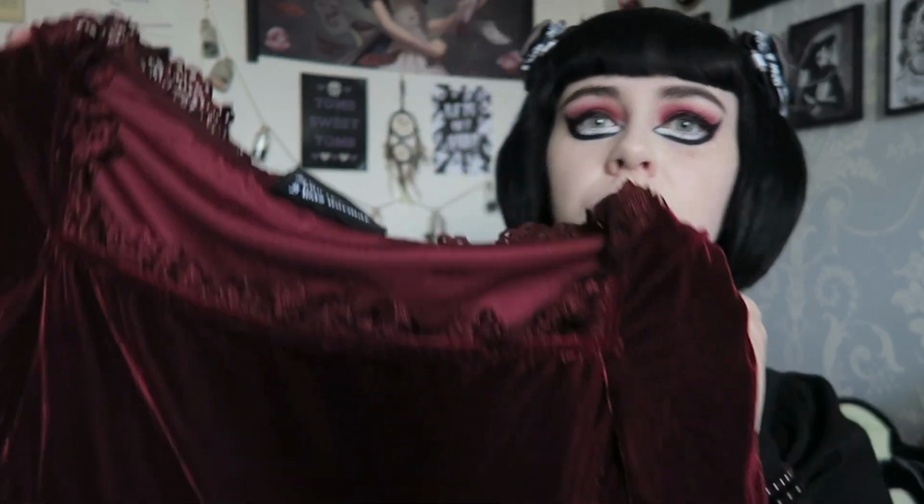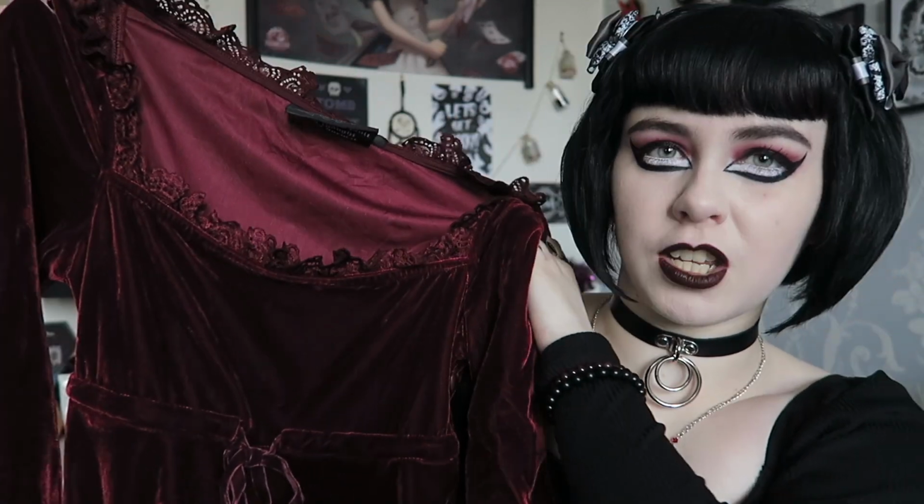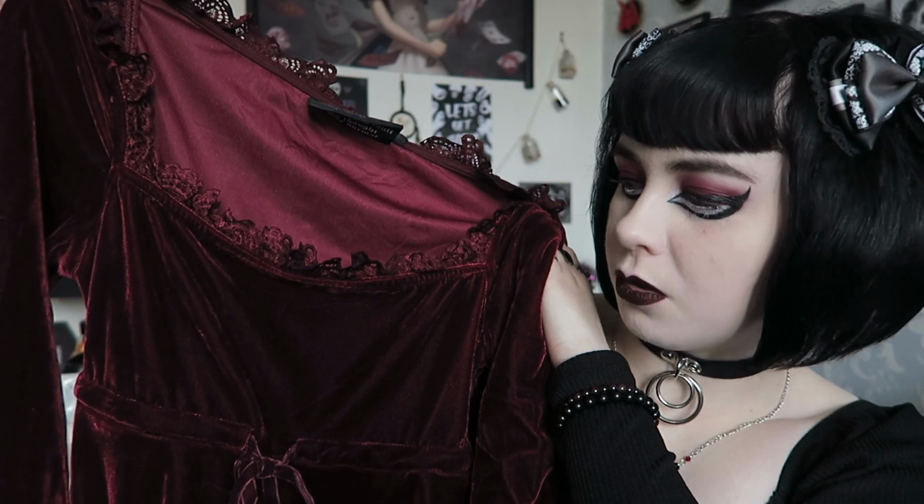it's not elasticated. You can adjust the waist, but because it is a baby doll style, you'll see that the waistband sits very high up. It's like the classic baby doll style. It does sit higher than your waist would, right under the bust. That's where one of the issues comes.